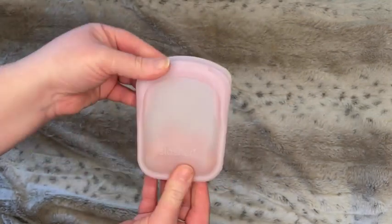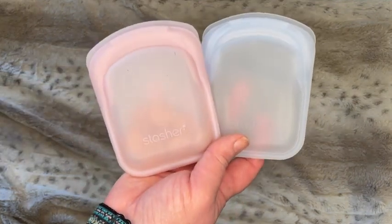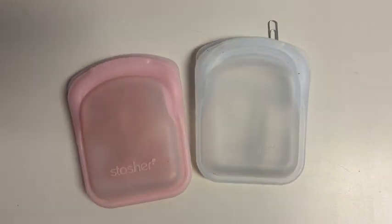And they're great for the environment too, because they get rid of so many single-use bags in your life. And they're a great addition if you're trying to reduce your carbon footprint and do something good for the environment while still staying organized. They're really cute too. I love the way they're kind of translucent so you can see what's in them. They've been a great addition to our stasher bag family, and that's my point of view.